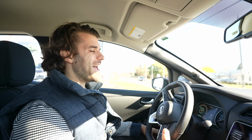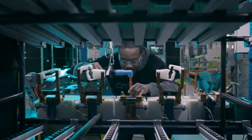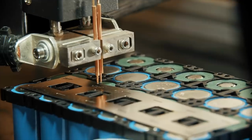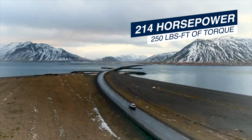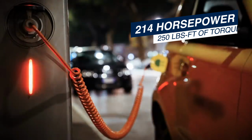With this one being the SV Plus, you also get the larger motor. So it's a 60 kilowatt lithium ion battery, 160 kilowatt synchronized electric motor. Technically, you get 214 horsepower and 250 pound-feet of torque coming out of this thing.